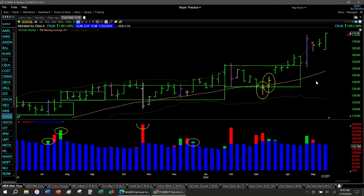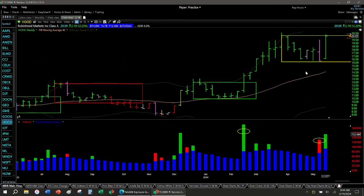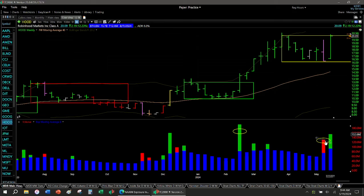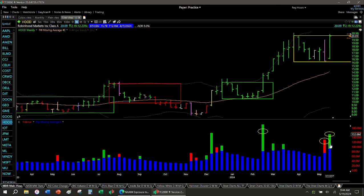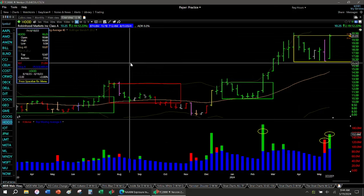Google, higher, low volume, low volume. I like this one, HOOD. Now it's not a breakout, it's close, it's very close. So we'll call this just flat out bullish. But this one looks very interesting. We might have to end up buying it tomorrow.